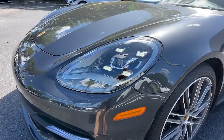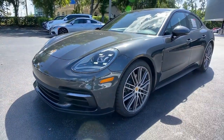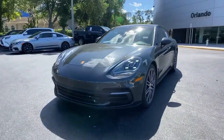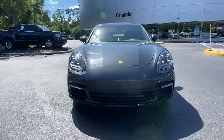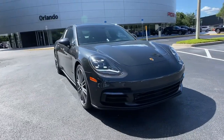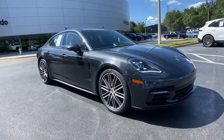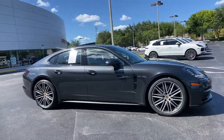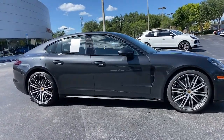Hop into the 2018 Porsche Panamera. With less than 25,000 miles on the odometer, this vehicle provides excellent value. Here's an exquisitely designed Panamera that offers full-size luxury, refined and powerful performance, family-friendly versatility, and driving dynamics that ensure maximum pleasure when you're at the wheel.